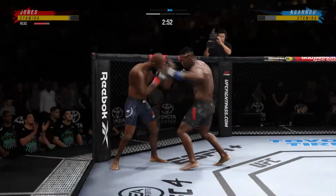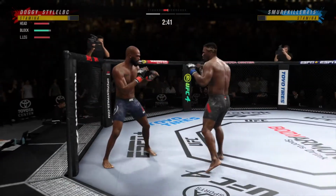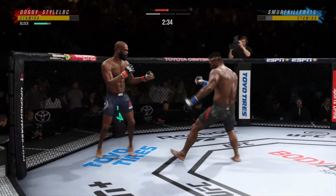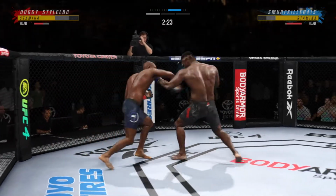Really timing his shots nicely, good tempo, very accurate, finding the range with relative ease. Yeah, he's doing a great job of really overwhelming his opponent with activity. Look at him chopping the wood, chop the wood with those leg kicks. So just over 20 total strikes have now landed for Francis Ngannou.